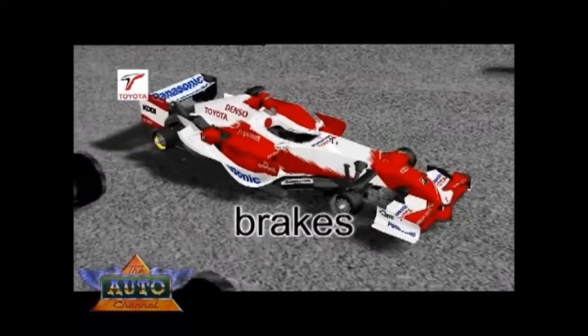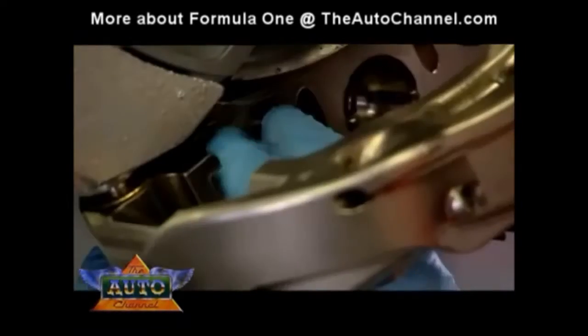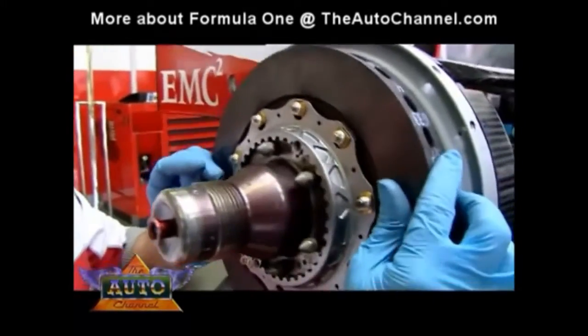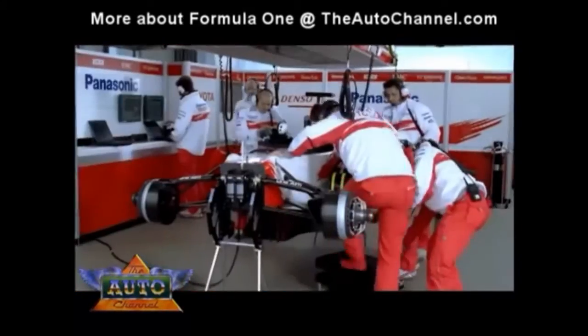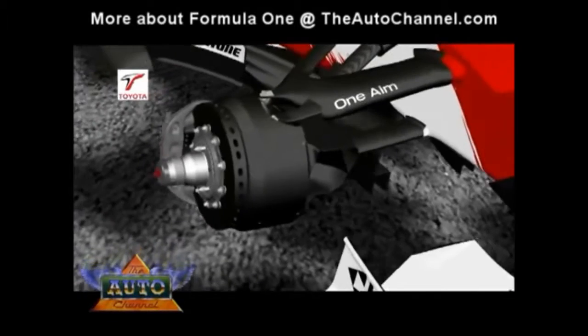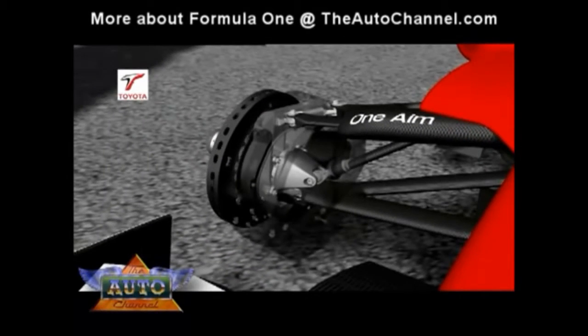And now, Formula One brakes. Out on the track, it's all stop and go. Formula One cars can accelerate up to 160 kilometers an hour in 6 seconds and stop again in the same time. A huge drop in power. The brakes are one of the elements which offers the biggest difference between a road car and a Formula One car. It starts with the material.